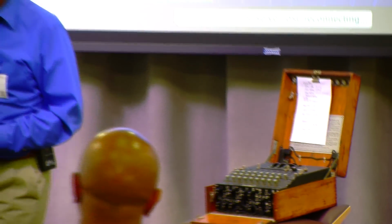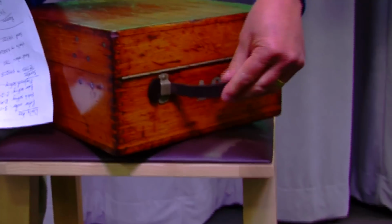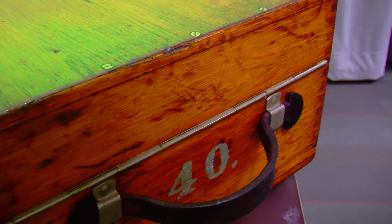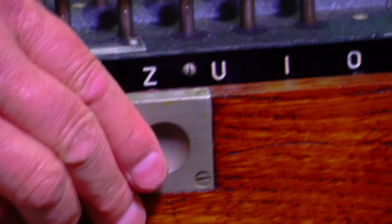Yes? Any theories why the Navy switched to better ones, but the Army and Air Force didn't? Okay, the question is, why did the Navy switch to a better one and the Army and Air Force didn't? I think it has to do, and this is my theory, with Admiral Dönitz. He was skeptical that this had not been broken because he trusted his submarine commanders to be able to do what was needed to fight the war, and they were losing. And there was enough evidence that he thought that this could be broken.